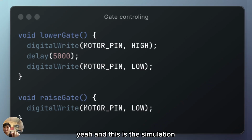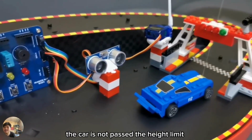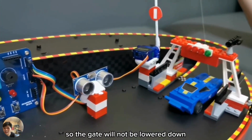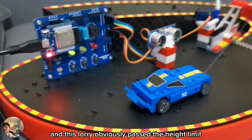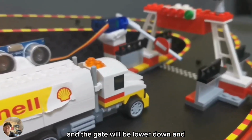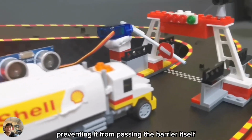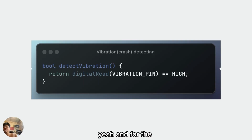Yeah, and this is the simulation. As you can see here, the car has not passed the height limit, so the gate will not be lowered down and it can pass quite easily. And this lorry obviously passed the height limit, so the gate will be lowered down, preventing it from passing the barrier itself.